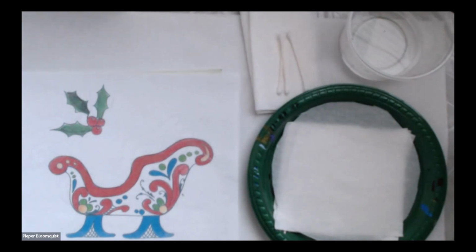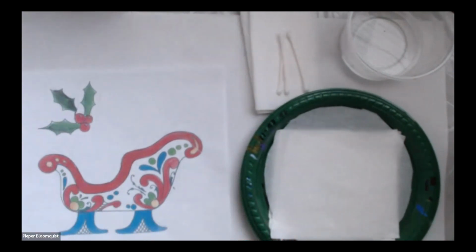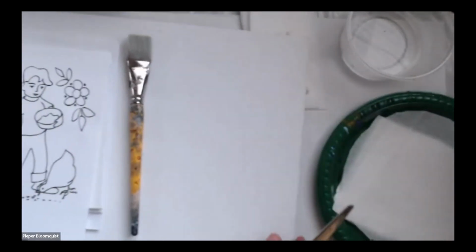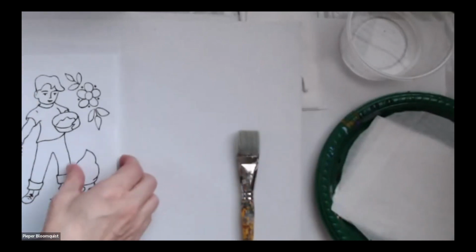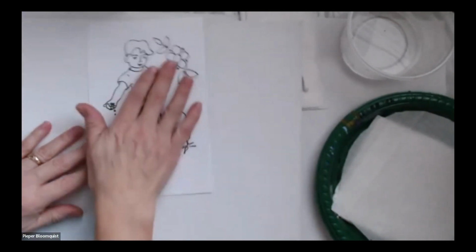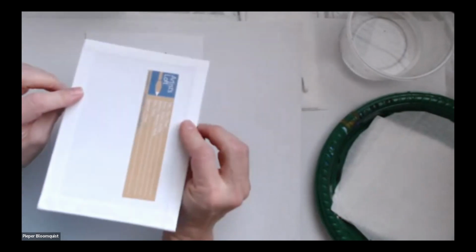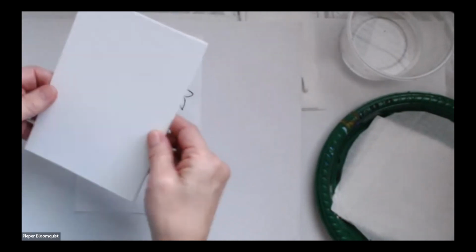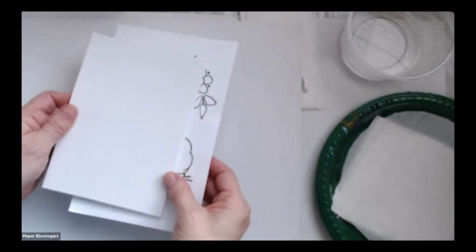Okay, so let me just slide this out of the way. So what I have here with me, I'm going to just use this image right now to show how I make one of these little 5x7 canvas boards. And these are just from Dick Blick. I buy just kind of the cheapy ones. You don't need a super high quality because you're going to be doing a lot of painting on them anyway.